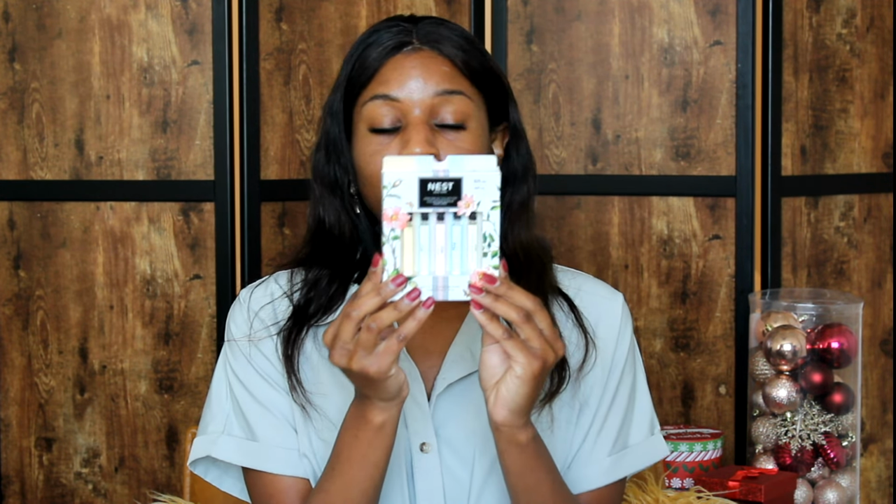So these are miniature vials of different fragrances from Nest, and Nest is one of my favorite perfume lines. They also make candles, but I love the perfumes. They're very fragrant, very fresh, very fruity, a lot of their scents, and they are a pretty clean brand. It's a non-toxic perfume, and I tend to like the clean finish, and it doesn't have that heavy alcohol smell that a lot of higher end perfume lines have, and I don't like that.